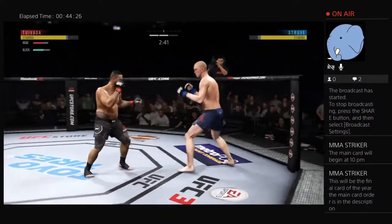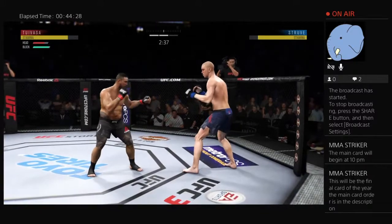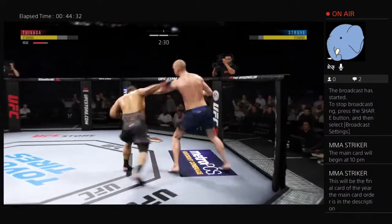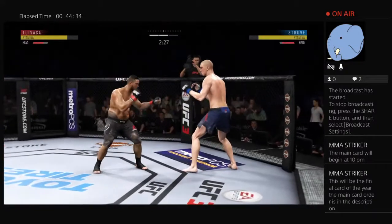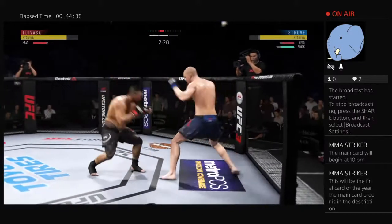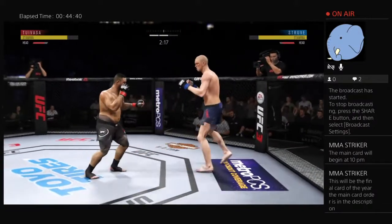Inside leg kick lands. Oh, tags him with the straight. Nice job there by Tuivasa. Blocks the shot here, Joe. Man, that was a perfect counter punch.